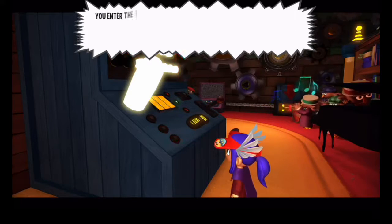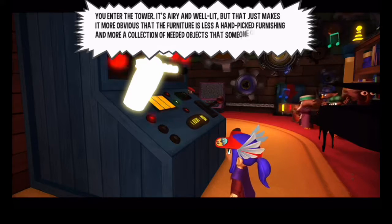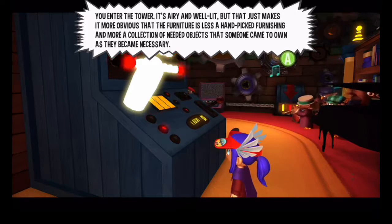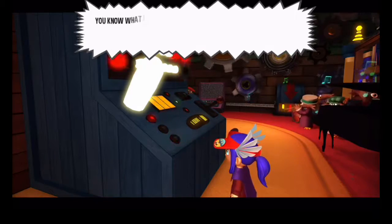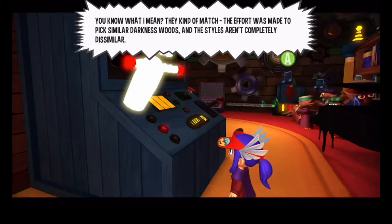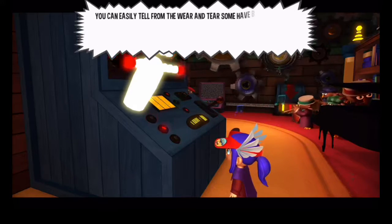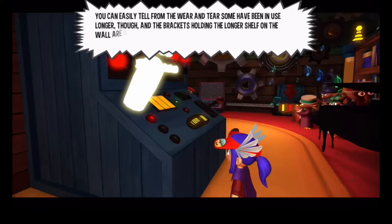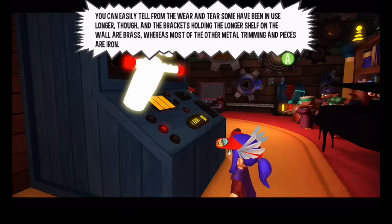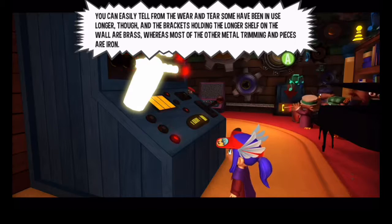Let's enter the tower. You enter the tower. It is airy and well lit, but that just makes it more obvious that the furniture is less a hand-picked furnishing and more a collection of needed objects that someone came to own as they became necessary. You know what I mean? The kind of match where the effort was made to pick similar dark woods, and the styles aren't completely dissimilar. You can easily tell that the wear and tear has been uneven. Some have been used longer, though, and the brackets holding the longer shelf on the wall are brass, where most of the other metal trims and pieces are iron.